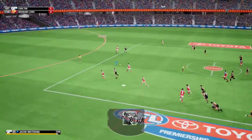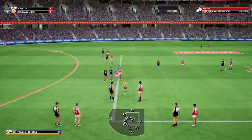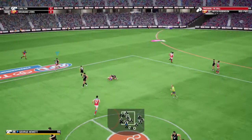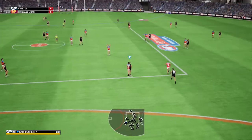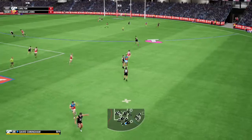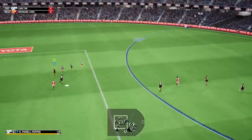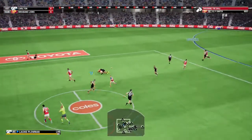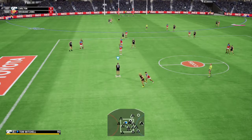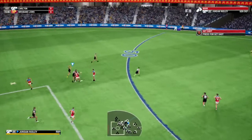Zorko wins the foot race, got the hands free. We'll have another ball up. Wins the ruck duel, avoids the pressure. Robinson throws the ball away. Doherty wants to play on. Marked. Smooth, just through it. Tips it towards half forward. A strong mark in the pack from Ridley.